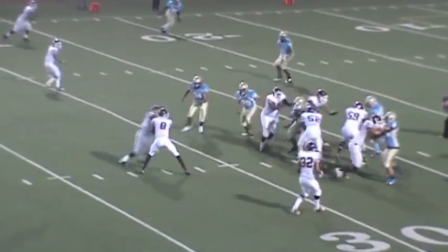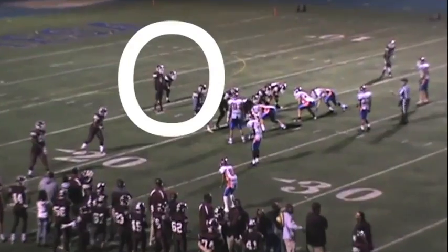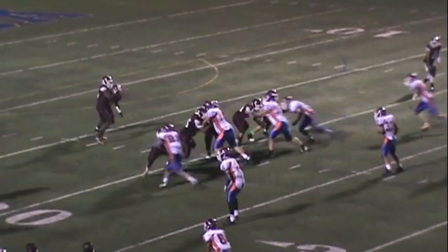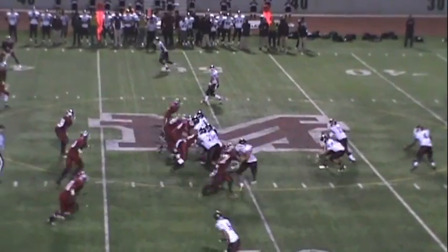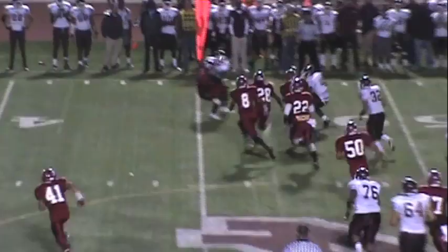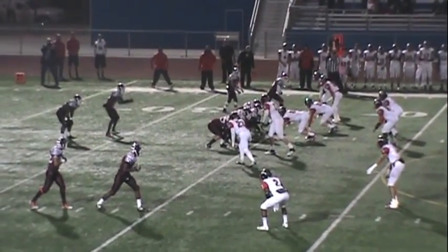Pulling the shotgun. It's a handoff for Fanning on the right hand side. Handoff up the middle. Villa looking back to pass. Screen play. Still moving down the field, past the first down marker, pushed out of bounds near the 40 yard.